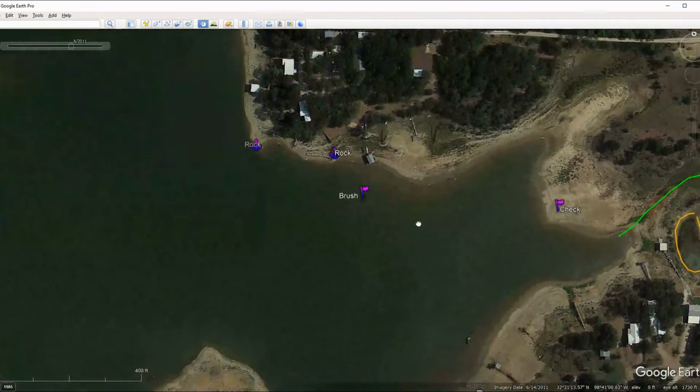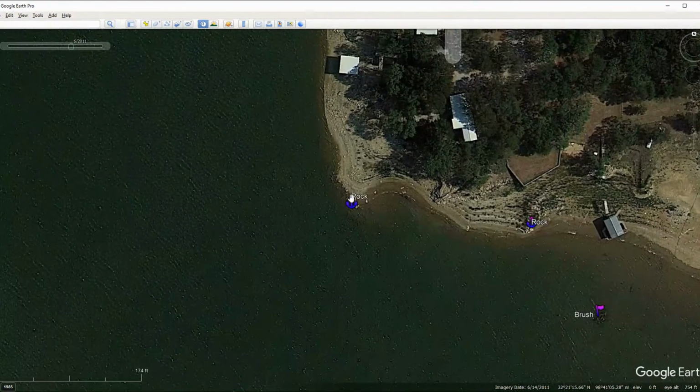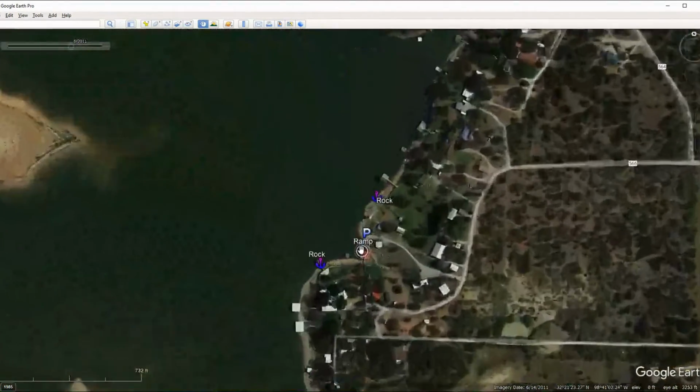All right, we're going to move this on up. We've got a nice looking little brush pile that's right here. We got all kinds of debris and things right here, but that is definitely a brush pile to take a look at. You got some more rock up here, rock off this point too. Back off and show you guys where I'm at. I'm getting up here close to the dam. I'm going to move on here.